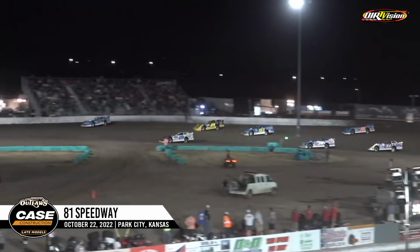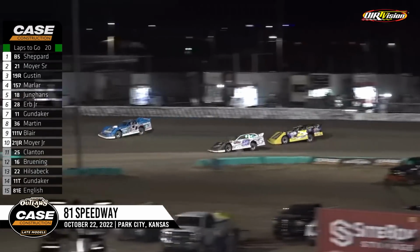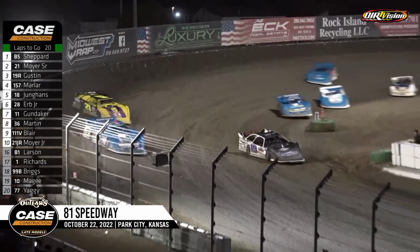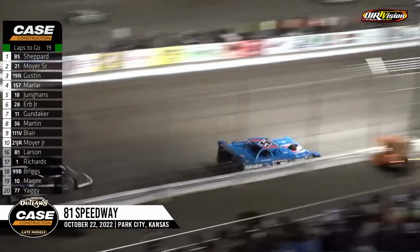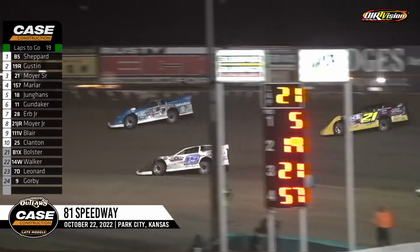Can Moyer get back around Gustin? Not out of 2 down the back straightaway. Shepard did not get a good run off of 2. That opens the door. Here comes Gustin as we work through 3 and 4. Yeah, Gustin going to take the runner-up honors off of corner number 4. He'll pull alongside Shepard just for a blink of an eye. Shepard drives away down the main straightaway, and here comes Gustin on the inside. Moyer on the top side.